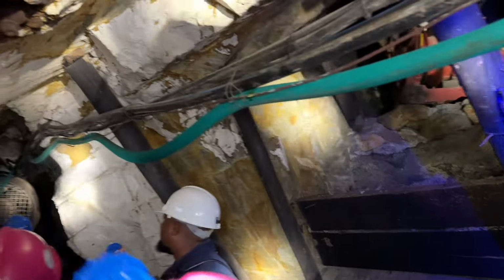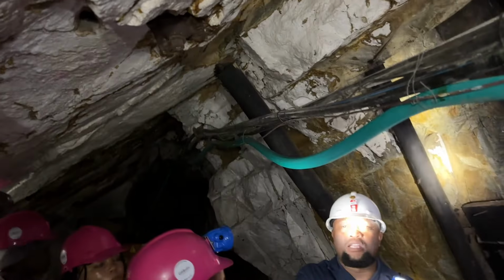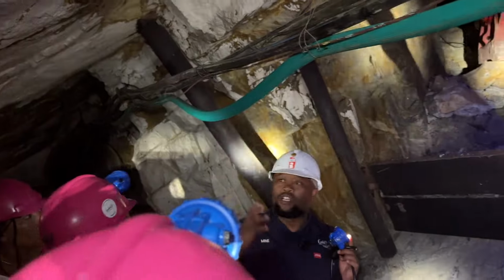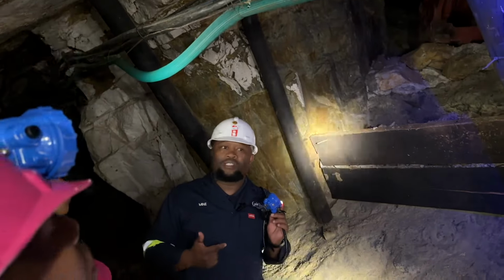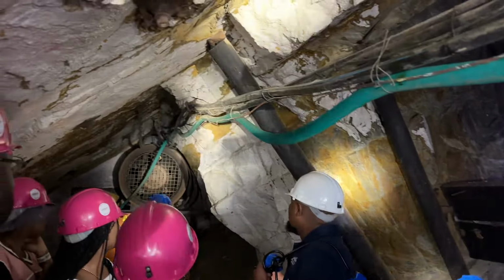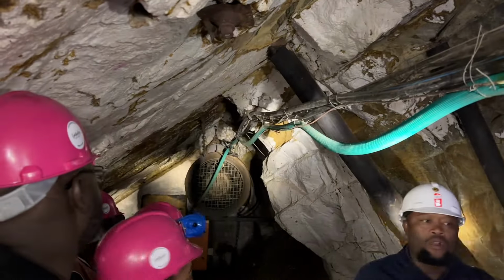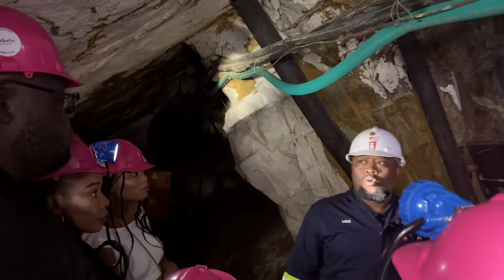On this side, we have the ventilation system. This ventilation system is used to clear the fumes that are created during the blasting, so that when the next shift starts, it will be safe for the miners. Behind there, we have the dam. We're only pumping out water from this level just to supply our water rights.